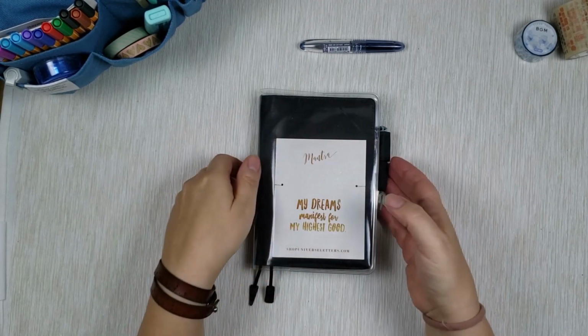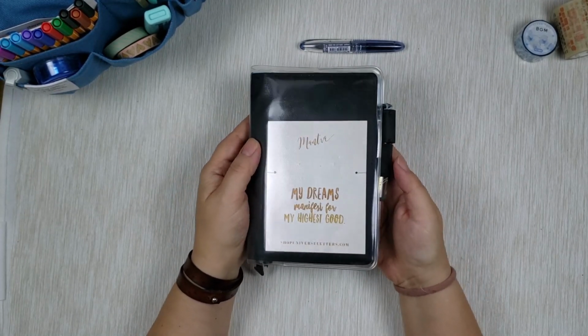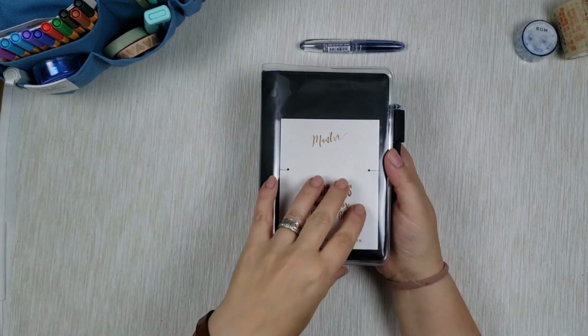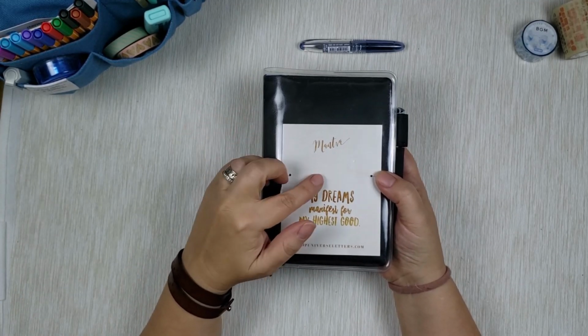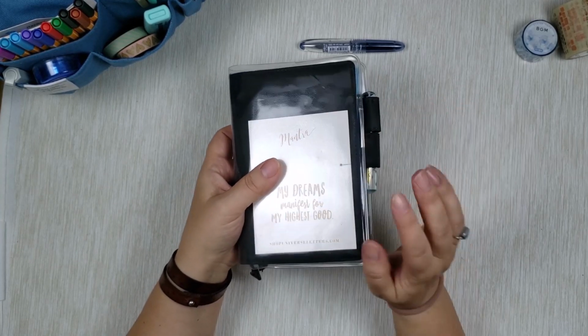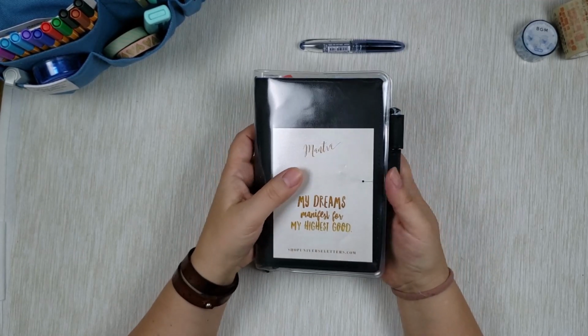And this one is my beloved Hobonichi Techo A6. So you might say, well, we're about to start a new year and this is your Hobonichi you've been using this year, so how does this work? This actually is a spring start Hobonichi A6, so it starts in April, so I still have at least 4 or 5 months to go in this one, and that's what I will be doing.